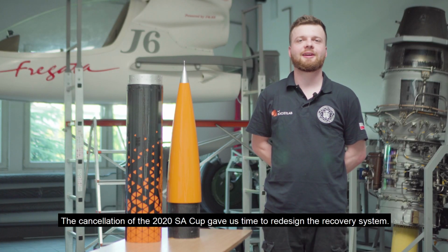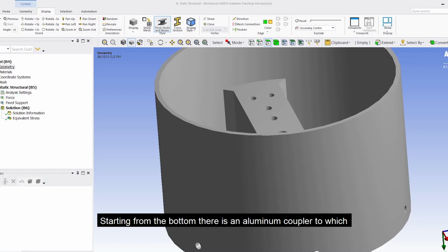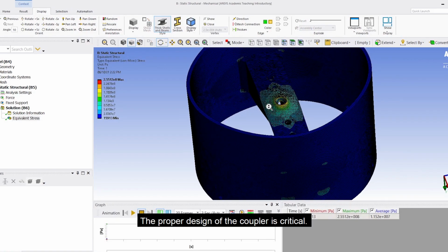The cancellation of the 2020 SA Cup gave us time to redesign the recovery system. Starting from the bottom, there is an aluminum coupler to which both main and drag chutes are attached. The proper design of the coupler is critical.